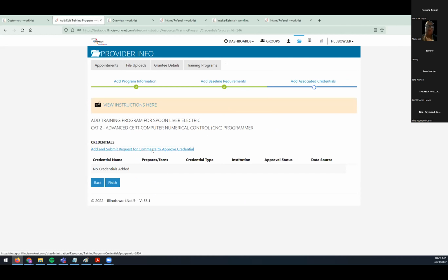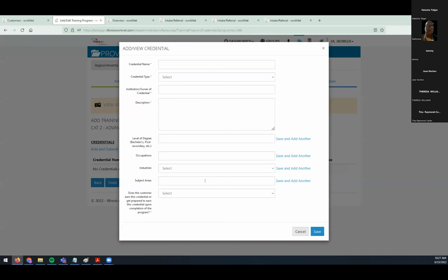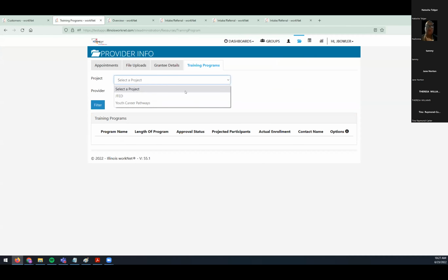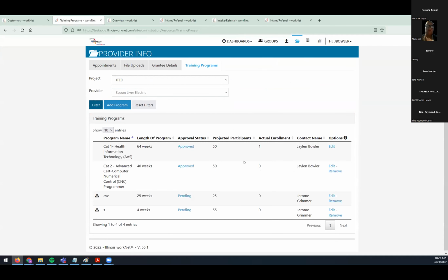So you're going to submit a request and you're going to enter the information into the system. And then once you do that, Commerce is going to come back through here and they're going to look at your program. They're going to go in here. They're going to approve the credentials. And then once they approve the credentials, they're going to approve your program. Once this is approved, then you can start adding customers into the system.